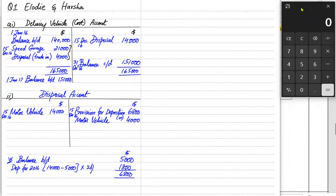So how to calculate gain or loss, beta? The cost was 14,000 and the total provision till date was 6,800. So the net book value or carrying value of the asset at the time of disposal was 7,200. But we have sold the asset for 4,000. Basically, we have sold it for less than its book value. If we are selling it for less than its book value, then, beta, it is a loss on disposal. So the loss entry would be income statement debited and disposal account credited. We write income statement or statement of profit and loss. This is the loss that we need to charge to the income statement.